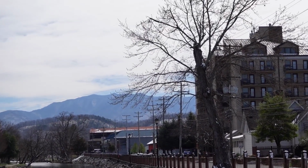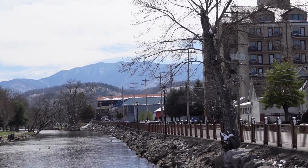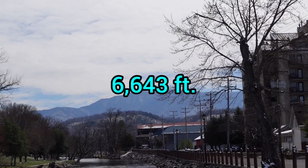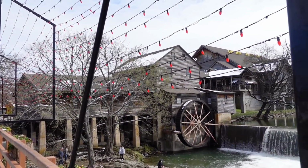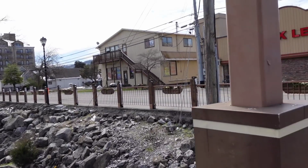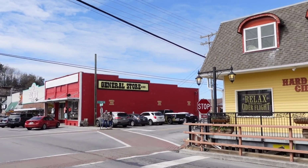Got the big Smoky Mountains here in the background, too. You look at the highest point there, that is Clingmans Dome, 6,678 feet, I believe. And to give you a point of reference, the general store and the Old Mill restaurant is over there. And as we turn around to our right on the bridge here, we have all these other shops that we never really go to.